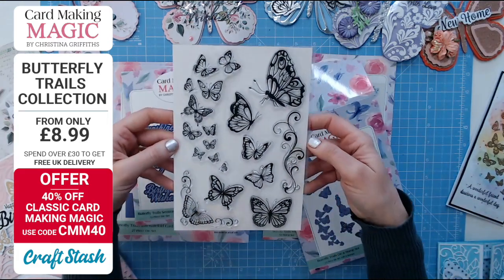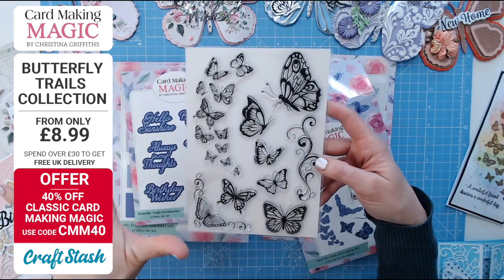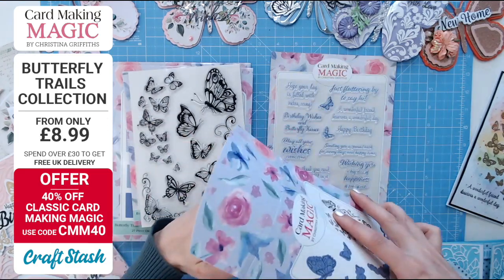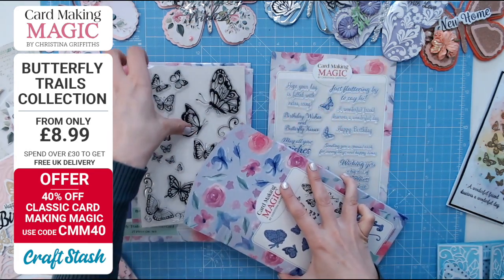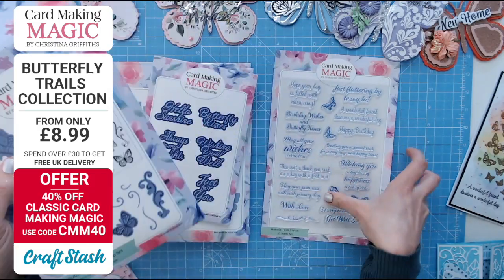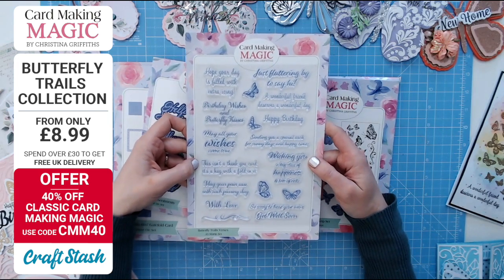So you've got the stamps there, gorgeous butterflies, lots of different positions. Some are fluttering, some are sitting. You've got beautiful flourishes as well. And then included in the set, you have the dies, and these are going to cut the outlines for you, making everything super simple. So we've got the stamp and die combination as well. And lastly in this collection, we have the gorgeous butterfly trails verses.